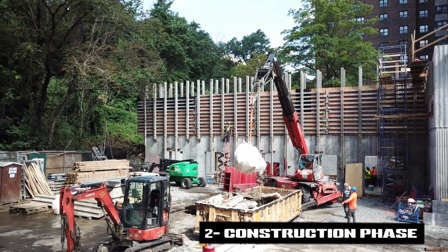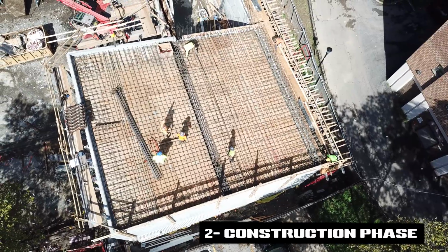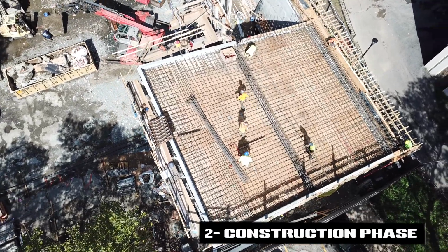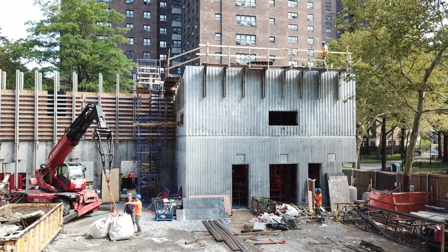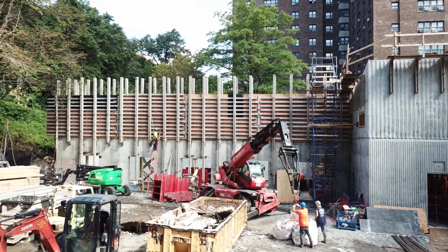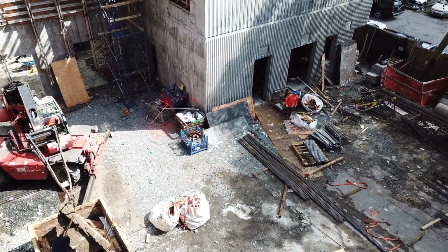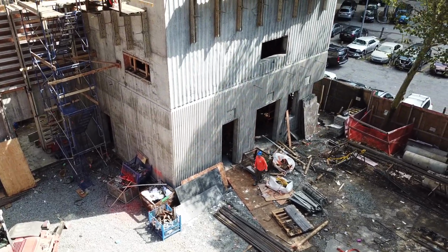The second area we want to use drones is during the construction phase. Aerial imagery is an excellent way to document construction progress when reaching key milestones. It provides a visual record of the project's development, providing stakeholders a glimpse into the progress in real time. This enhances communication amongst project stakeholders, including project managers, contractors, property managers, architects, engineers, and tenant association presidents.